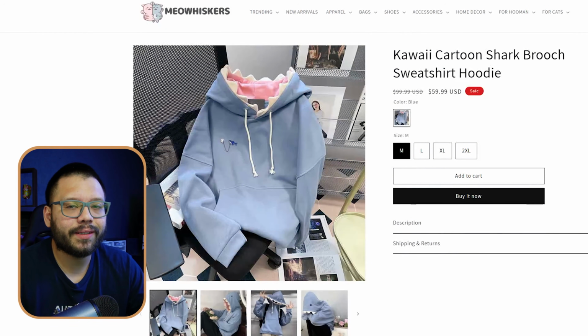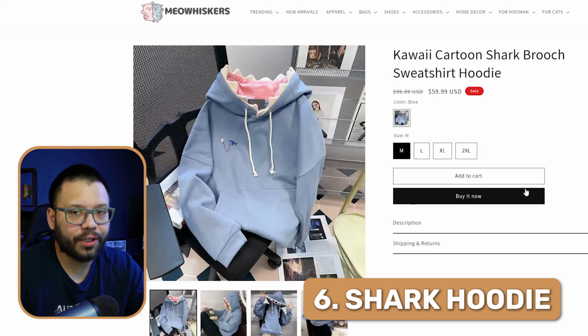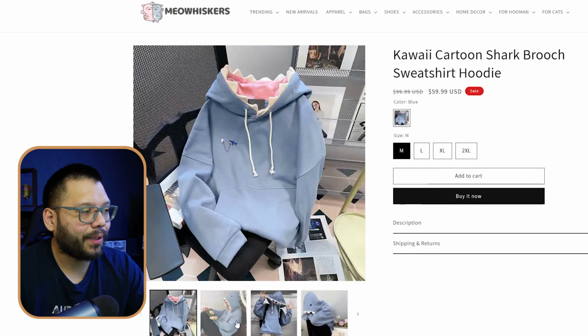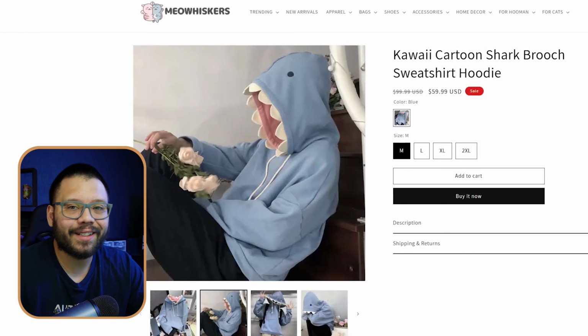All right, so for this next product, we actually have about 2 to 3 more months that we can take advantage of to sell it. And that is a kawaii cartoon shark hoodie. This hoodie is actually really cool because the hood, it actually has the little shark teeth, and I think that's really cool. I really like it. It's a very cool novelty hoodie, and a lot of people would love this, especially for going back to school.